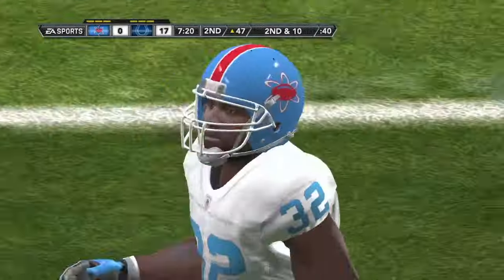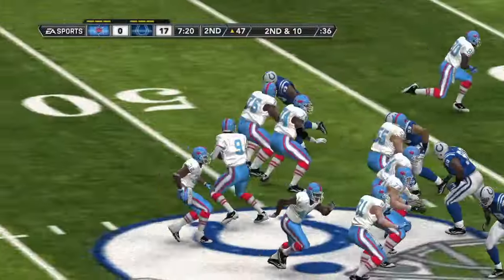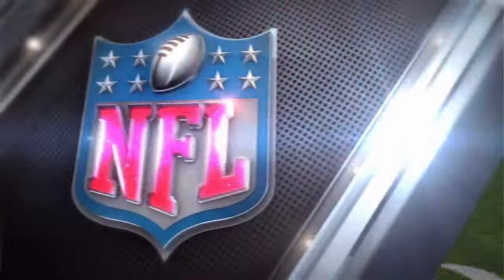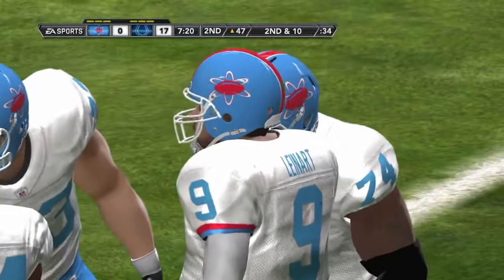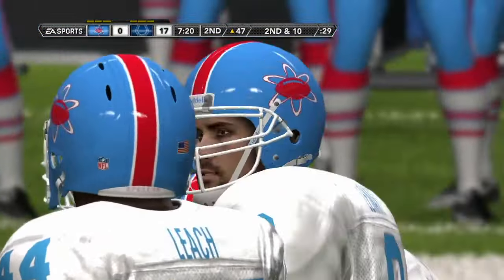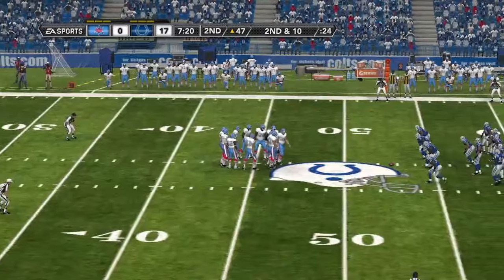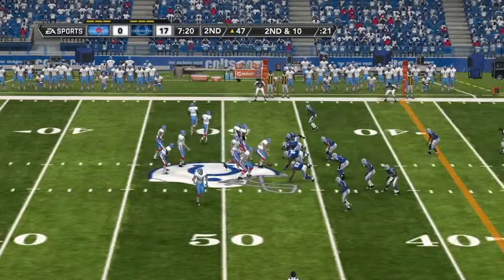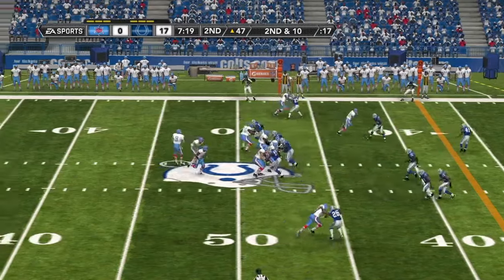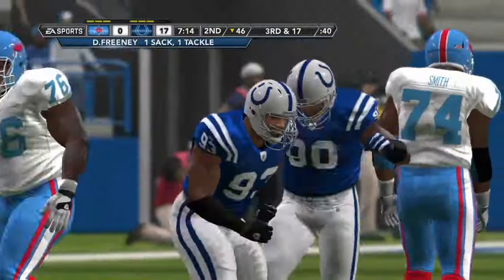Just barely gets rid of it. That pass rush didn't get there that time, but it got close enough to distract the quarterback and force him into a bad throw. Second down and 7 yards to go. He's dragged down on the play.